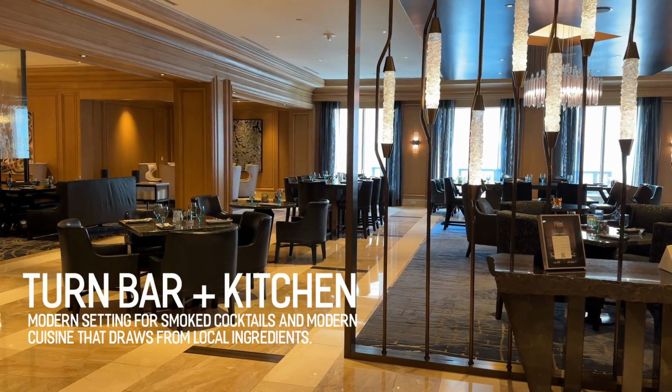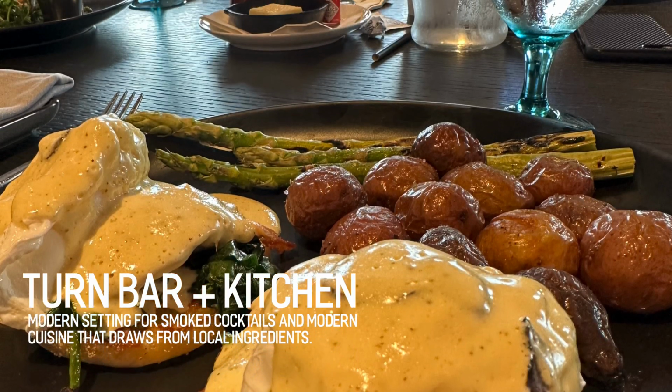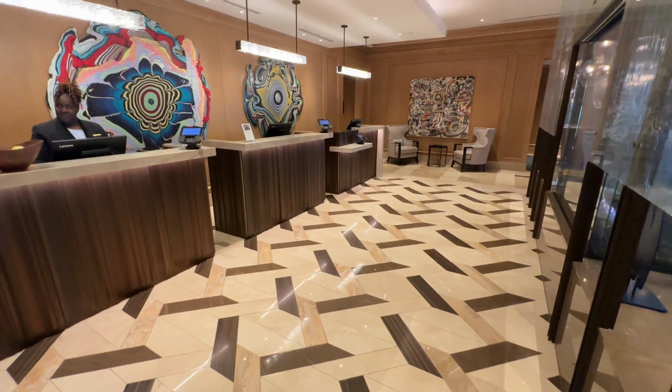Breakfast is not included for any Marriott level, but we did decide to have breakfast one day. They also have the bar there. We didn't try anything there, but the breakfast was excellent, and the server that we had was fantastic. Now, checking in was amazing. Everyone was so friendly. We had a great check-in here.